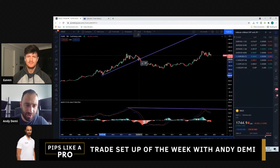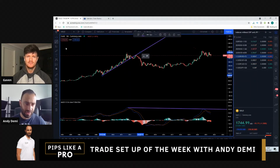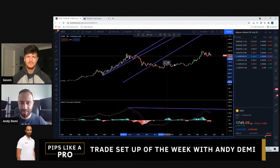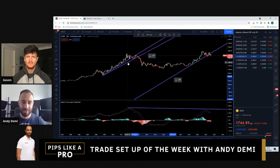If you take a look over here, before this market broke down, it kind of went up like this, right? And I'm just going to take two lines here. So this one was the actual line that got broken before the big pullback. And we could actually take this and see if it fits here as well. So we're below this right now.